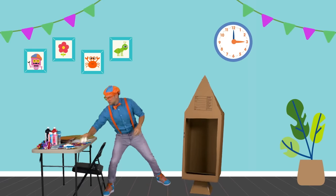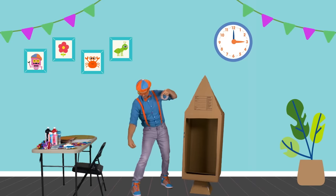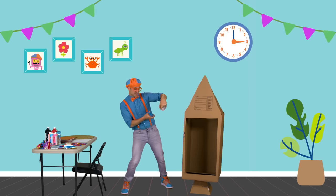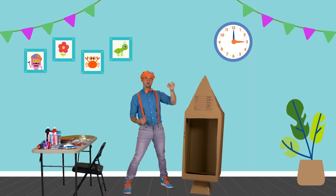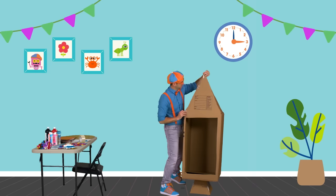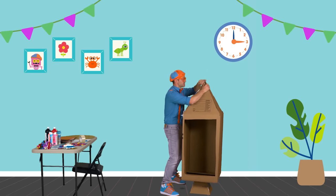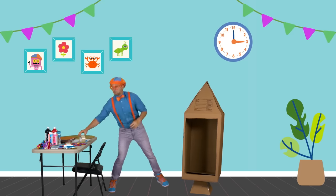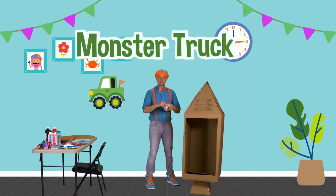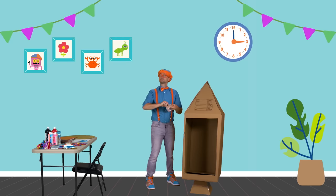Okay, here we go. Let's grab the tape. Pull off a big piece of tape. Whoa! Alright, let's give it a little slice. Okay, there we go. Put that there. I love making things out of cardboard boxes. You can make so many things. Today we're making a rocket ship, but one time I made a monster truck, another time I made a dolphin, and I named that dolphin, what was that name? I think it was Dolphy.